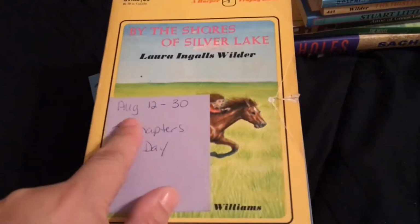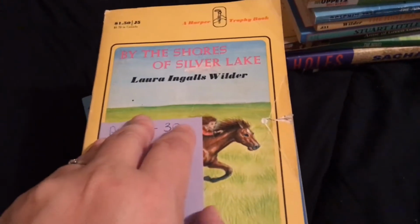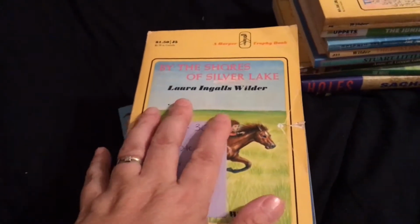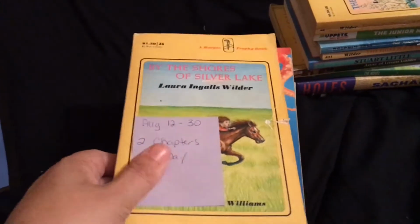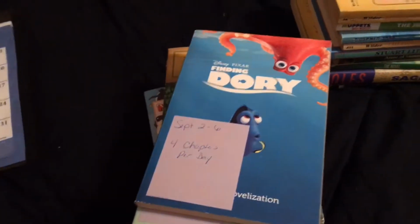So in August, we're going to read By the Shores of Silver Lake, and actually Elizabeth's super excited about this one. She has been faithfully watching all summer long the Little House series on Amazon Prime, and she's loving it. I loved watching them when I was little too. So we're going to read this one. It will take us 2 chapters a day for a couple of weeks.